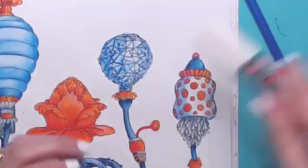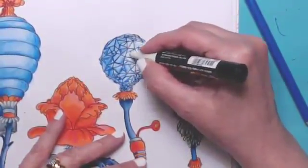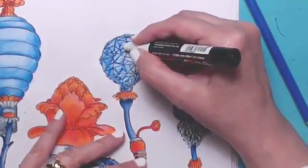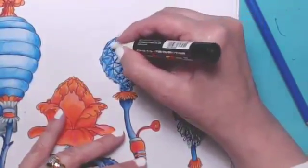All right, now let's take the Posca. Let's do a little bit of reflection.